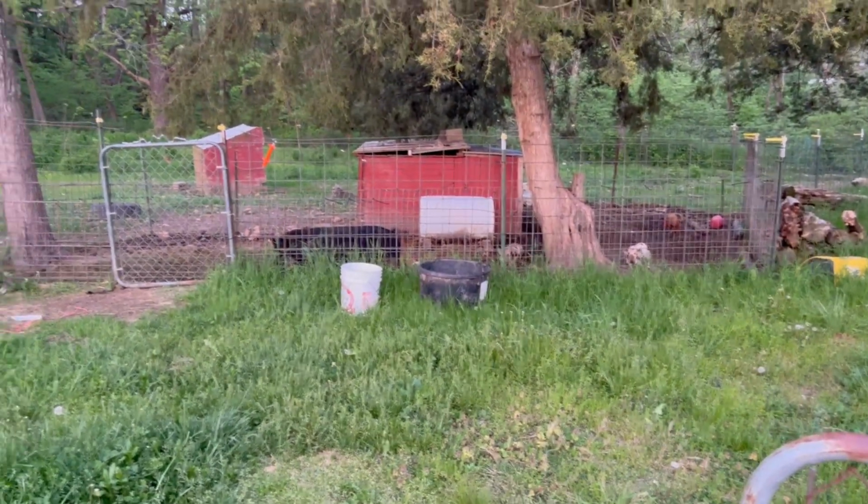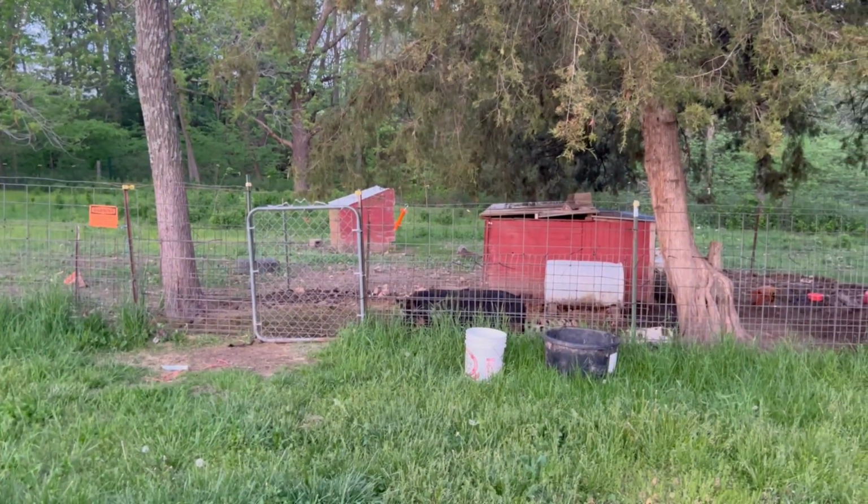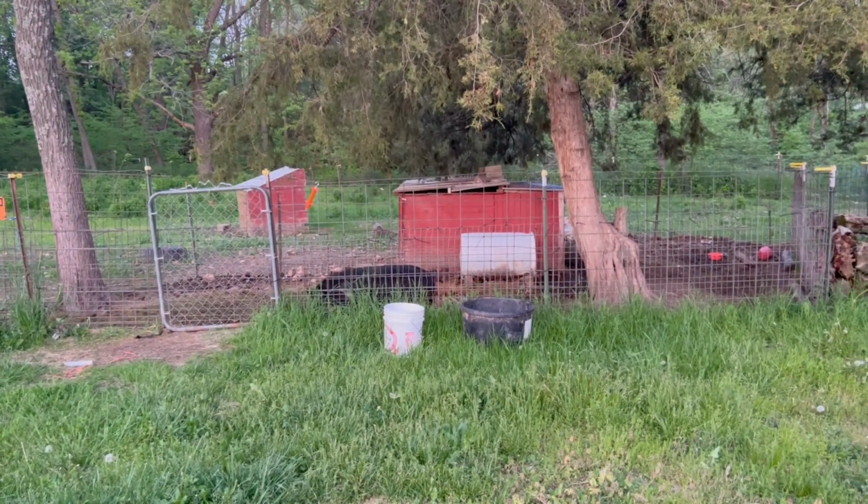I'm really hoping that growth is also happening in the pastures. It's happening in this one, but that's because the pigs can't get to it. They're locked in this corner, letting the pasture rest.